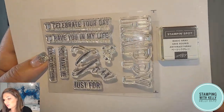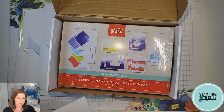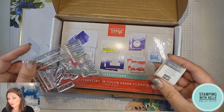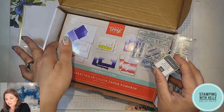Now, I like showing that you can use the refills even if you don't have the full kit, because there's so many stamps that you have in your collection probably that will go along with it, or even just make the cards just like they are. So we're not going to be using this stamp set. We're going to be using some other ones that I can recommend or even just pull from your stash.